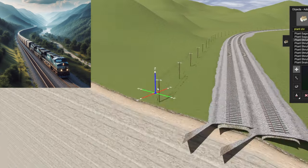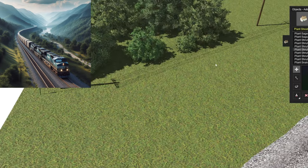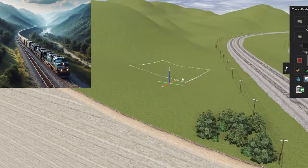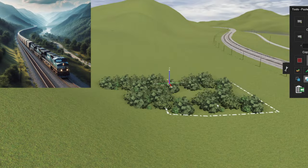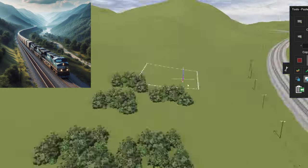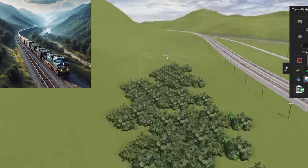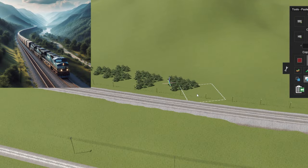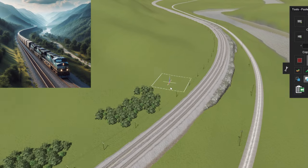And here we are in day number 2, where at this point, it's time to start doing some detail. And this is where we start laying down some shrubs. I actually just went ahead and did a big copy-paste deal just to get a lot started here. So I set up a little group of plant shrubs and copy-pasted them and put them in various places, because nothing is exactly the same, but it can be similar.